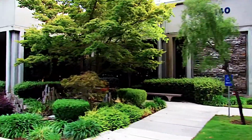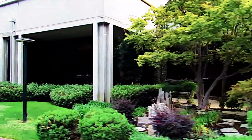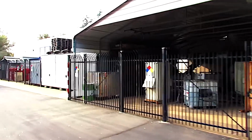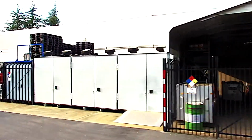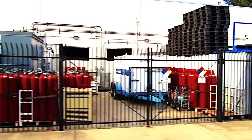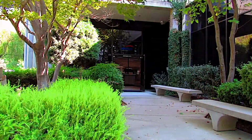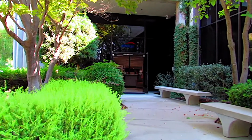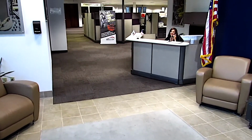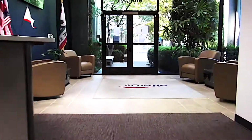Altergy designs and manufactures the Freedom Power series of fuel cell products from its 35,000 square foot factory in Folsom, California. Altergy's state-of-the-art facility is located in the exclusive and elegant Lake Forest Tech Center, where some of the world's leading, cutting-edge, high-tech companies reside.